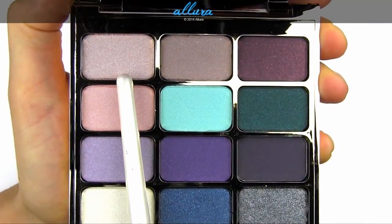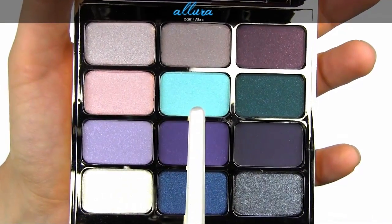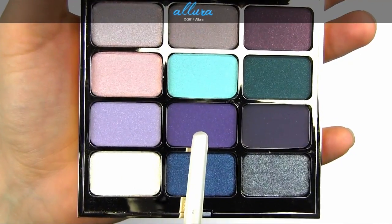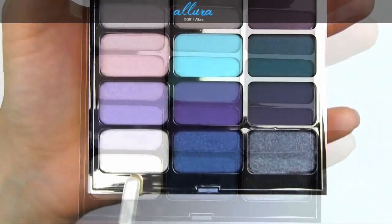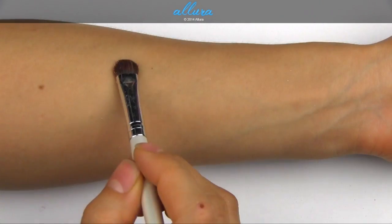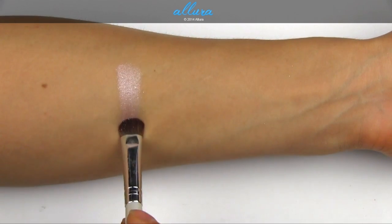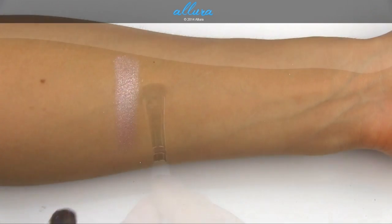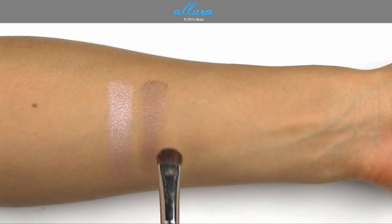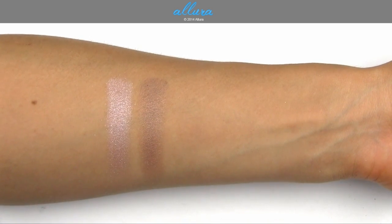We have Pink Diamond, Topaz, Garnet, Rose Quartz, Aquamarine, and Emerald, Amethyst, Tanzanite, and Midnight Quartz, Moonstone, Sapphire, and Black Diamond. The Body palette first is Pink Diamond, which is this frosty pale pink shade with silver glitter. Second is Topaz, which is this taupey, dusty, pale rose shade with a frost finish.